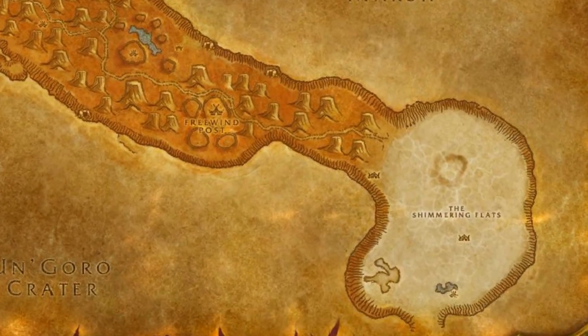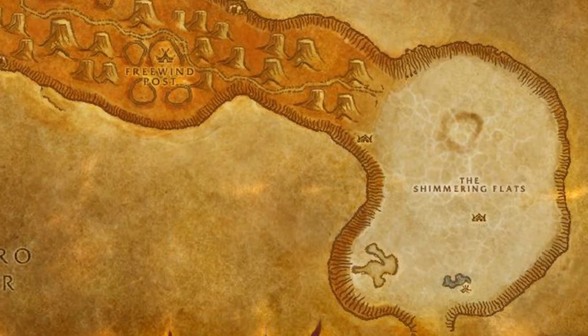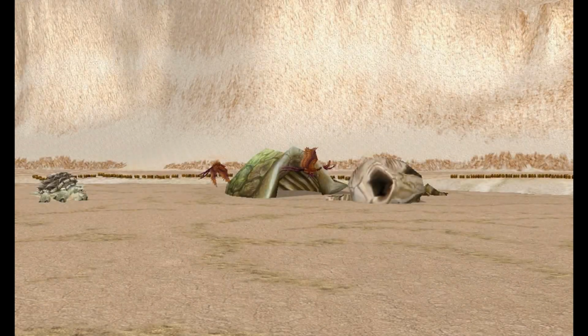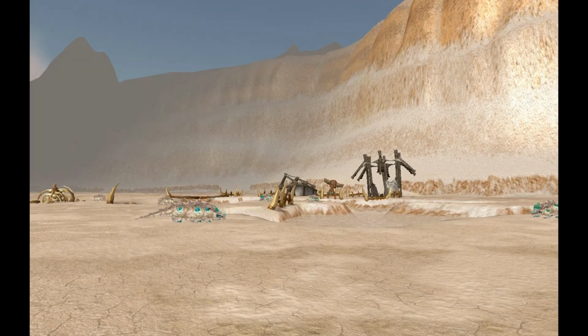Southeast of the towering spires of the Thousand Needles lies another geological marvel, the Shimmering Flats. Before the cataclysm, this flat, white expanse was a salt pan, an ancient seabed now dry and barren. This is a textbook example of an evaporite basin, where a body of water, likely saline, once existed but later dried up under a hot, arid climate.